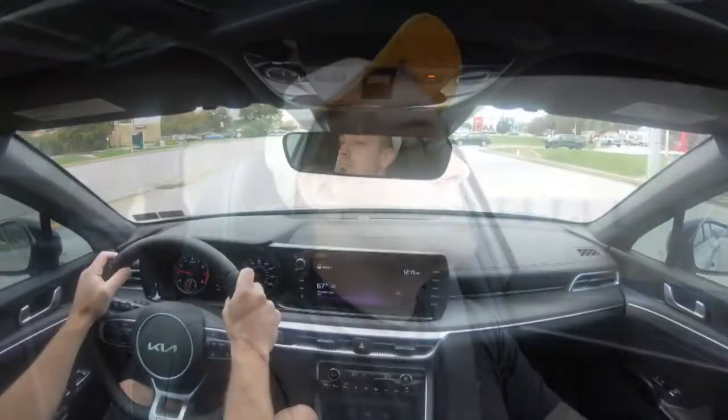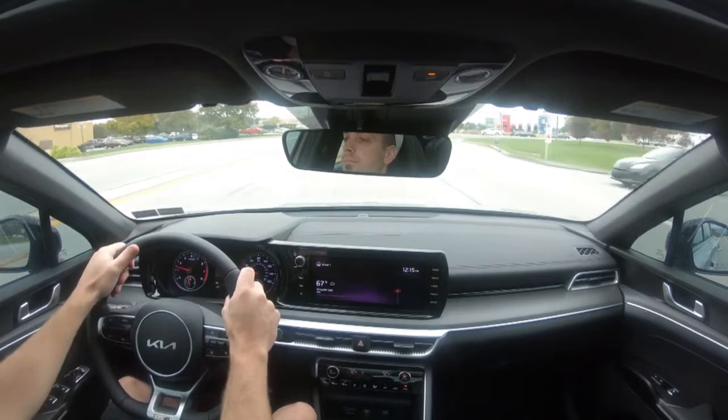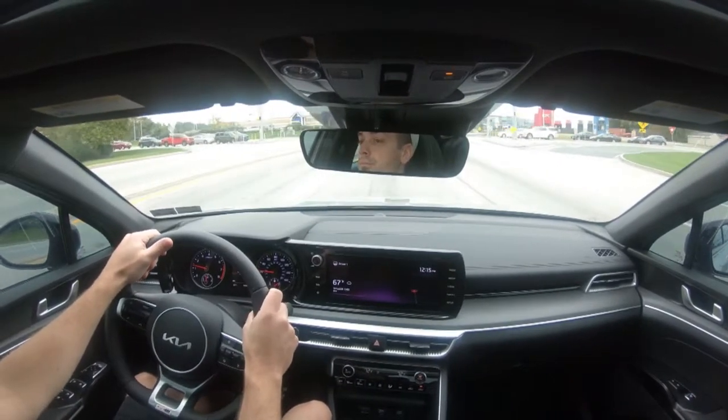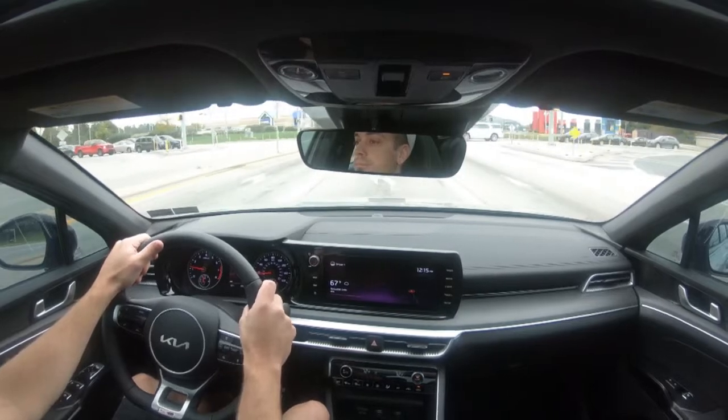I am driving right now, as you guys can see. I'm going around 30 miles per hour, but there isn't a whole lot of exterior wind noise coming into the cabin, at least right now, so I've had no issues there. And maybe that's due in part to the acoustic laminated front windshield that comes standard on the K5, so it is going to absorb a lot of that exterior noise, which is definitely a good thing.